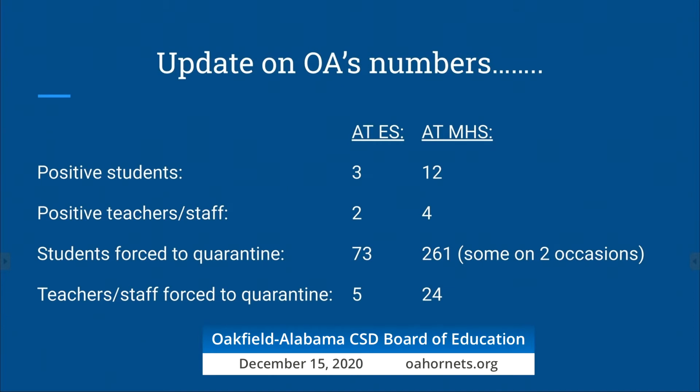And notice with each and every one of the positive cases, we have to do contact tracing. Each case probably takes a good 2 to 3 hours if we do our due diligence to figure out who's in constant contact, who's not, where people are, checking attendance records. It's a whole procedure that we do take pride in, because number 1, we want our staff and students to be safe, but number 2, we also want to make sure we get it right. We've had 2 positive teachers and staff at the elementary and 4 up here at the middle high school.